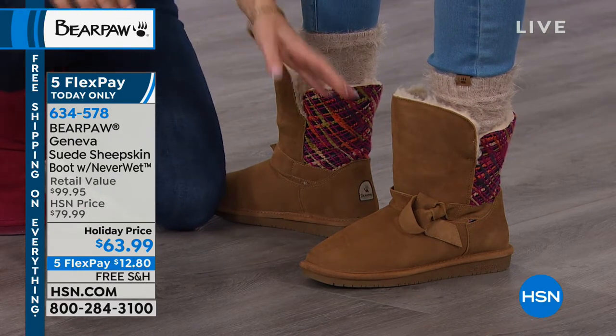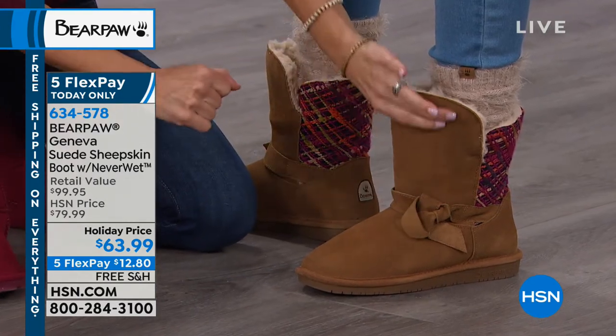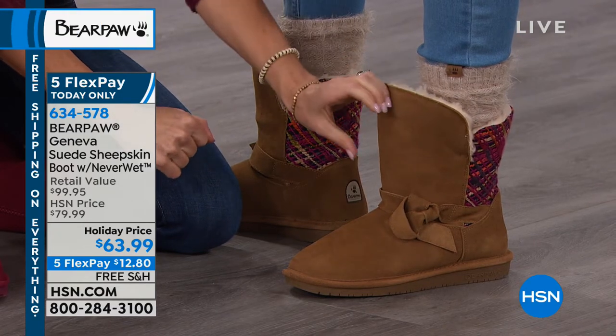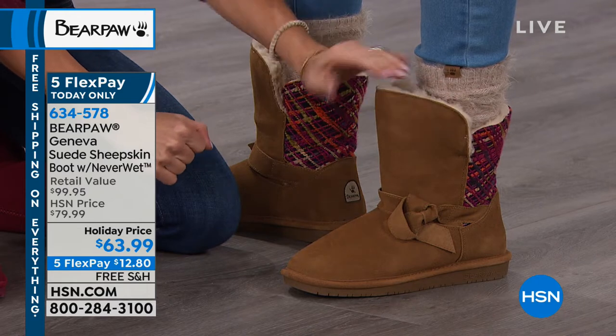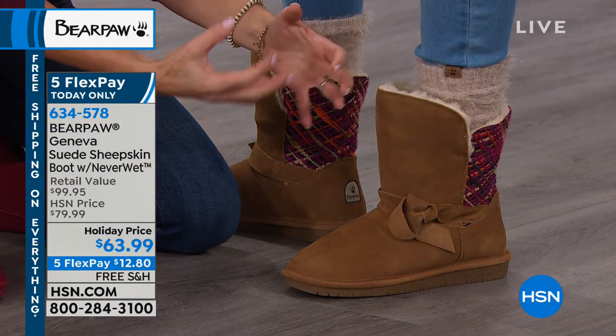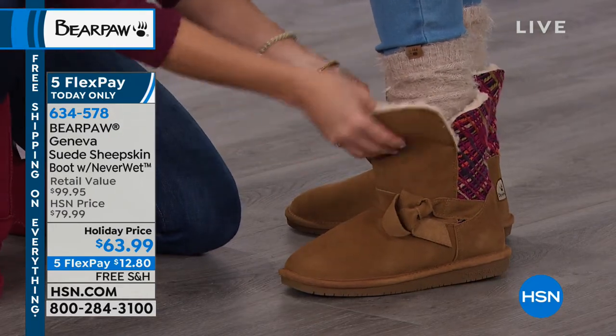So what I wanted to do, I'm going to show you the different ways that you can wear this boot. Of course, straight up and down, because this is genuine cow suede. It keeps its structure, it's not going to be slouchy. We have a boot that has some ruching because we added it. It's not going to flop down. A lot of the other boots don't have such a great structure to them because they're made out of different types of materials and they will lose this. You won't have that problem with this boot.